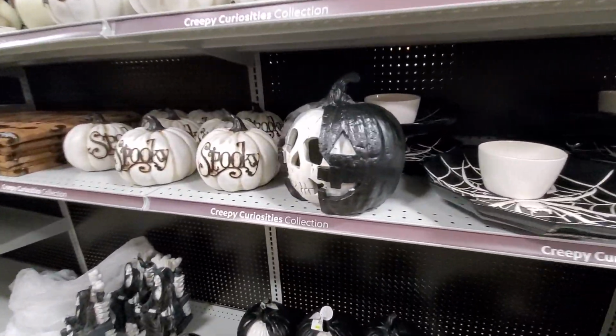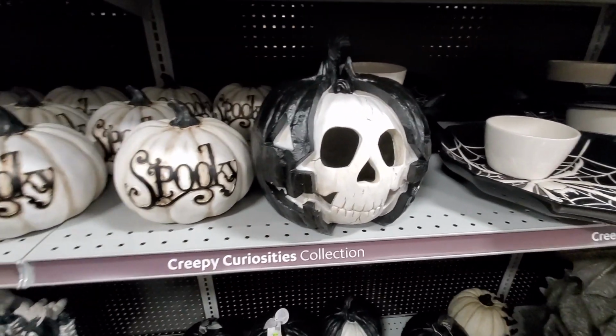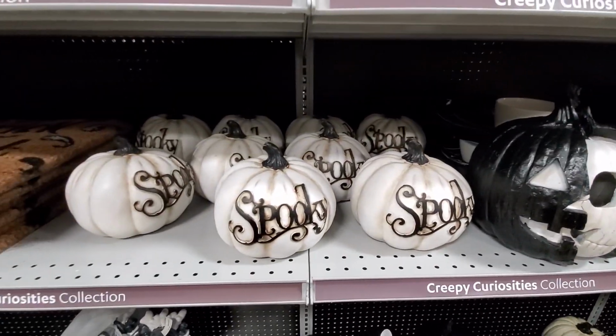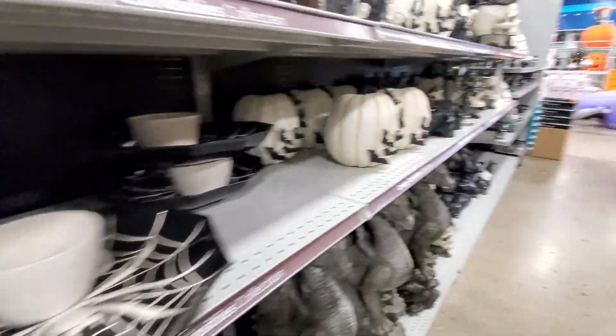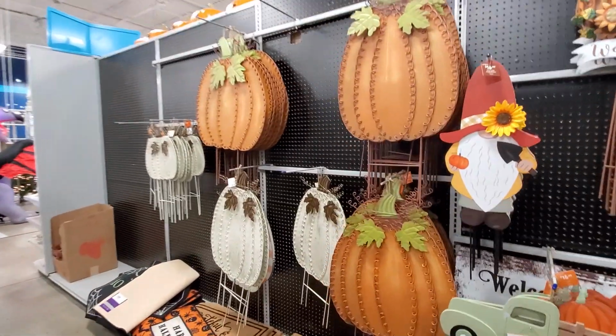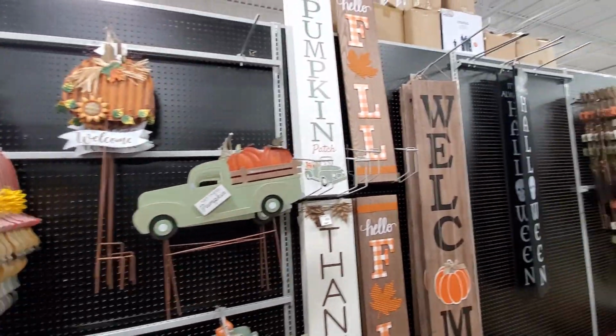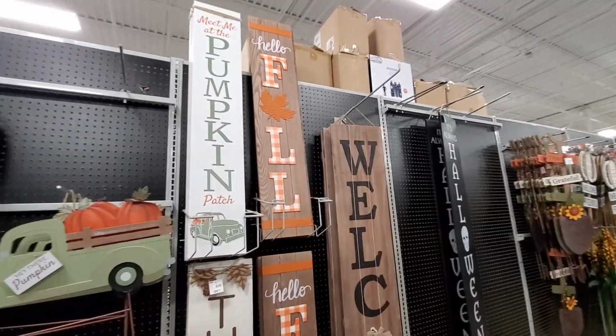The split open pumpkin right here. That's interesting. So you got the black pumpkin with the white pumpkin inside of it. The spooky pumpkin there. Let's go turn around real quick just to show you. There's another gnome right there. Big pumpkins out there for the yard. This is kind of more of the fall stuff. It's still pretty neat.